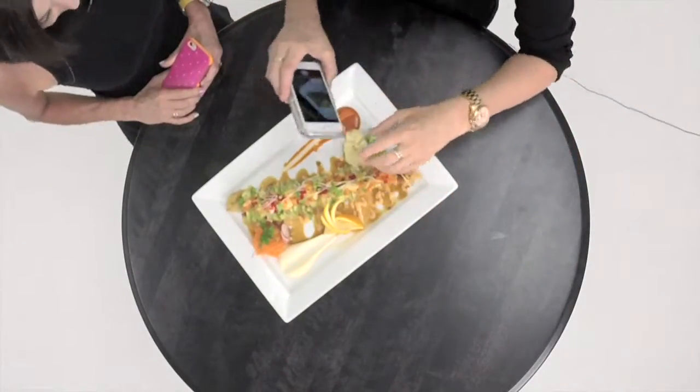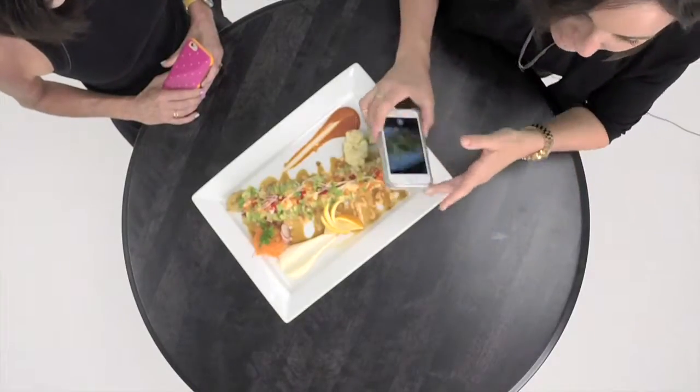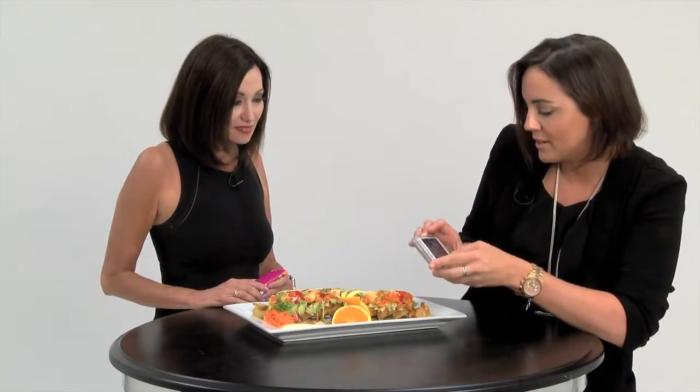So I know we're on camera. I might have to reach around here a little bit. It actually looks cool. The nice thing about having an iPhone is you can play. You can delete photos. You don't have to waste film or anything like that.